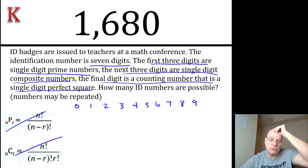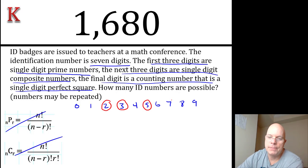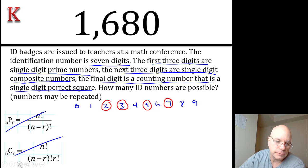Is 2 prime? 2 is the first prime number. 2 has 2 factors, 1 and itself. 1 only has 1 factor, just 1. 1 times 1 is 1. 0 has infinite factors because 0 times anything is 0. So the single-digit primes are 2, 3, 5, and 7. Don't pick 9. Sometimes people pick 9, but it is odd and small. But it's got factors other than 1 and 9. It's got a factor of 3.